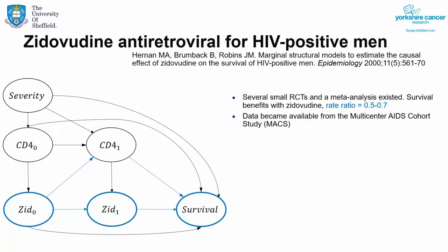And combined, this direct and indirect effect equals the total effect of treatment on survival that we want to try to estimate, or what the authors wanted to try to estimate. But there are also backdoor paths here. So a low CD4 count is a trigger to initiate treatment. So people with low CD4 counts, therefore, tend to get treated with zidovudine. And CD4 count is also caused by the severity of the disease, so higher severity, lower CD4 count, and itself is a cause of death.